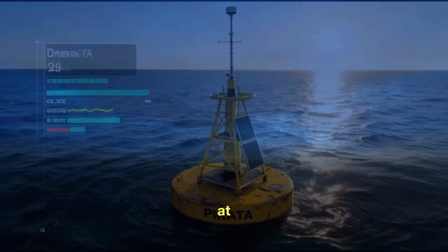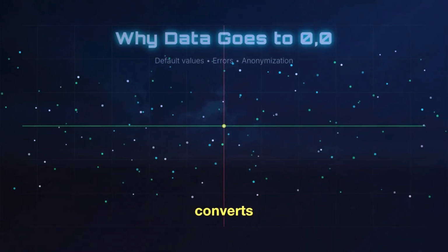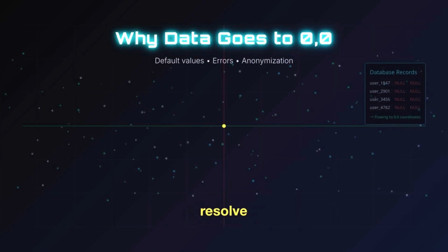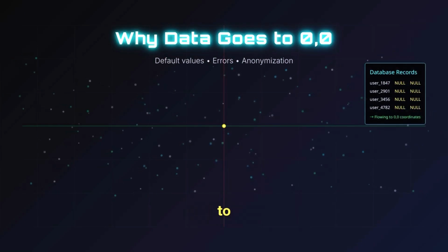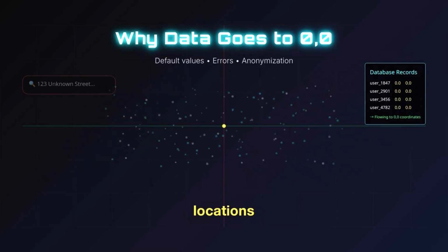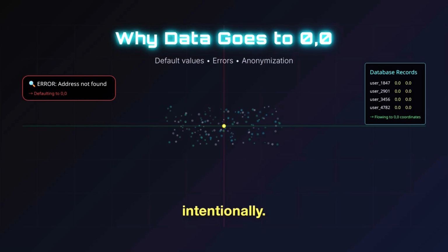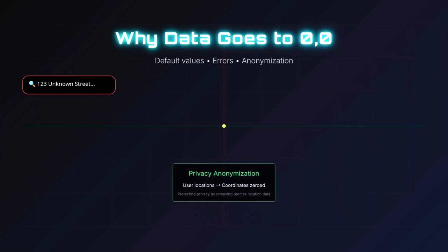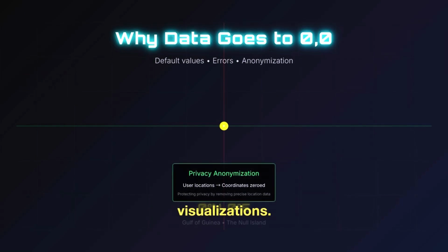Data ends up at 0, 0 for a few reasons. First, software sometimes converts missing values to 0. Second, geocoding services that can't resolve an address may fall back to 0, 0. Third, users or systems that anonymize locations sometimes zero them out intentionally. The result is not mystery but mess. Datasets filled with points that mean nothing but still show up on maps and visualizations.